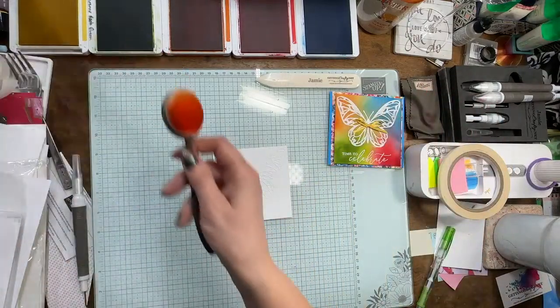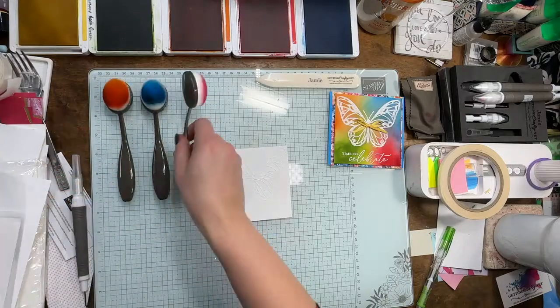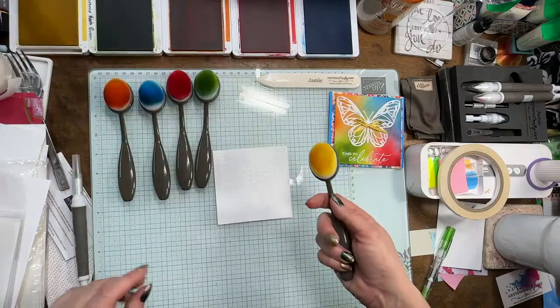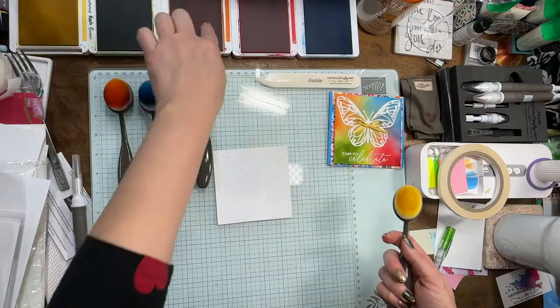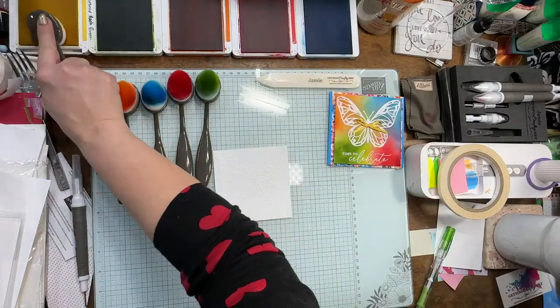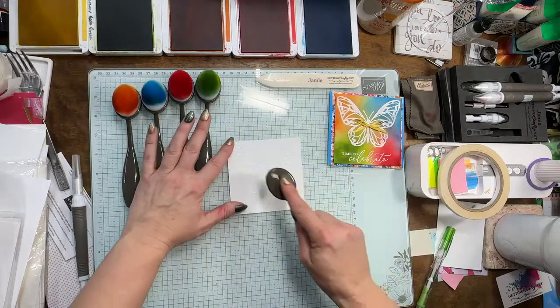life. Okay, we're going to grab all these little blending brushes and turn them around so that we can color. And making sure I have all of them. We have 1, 2, 3, 4, 5. And I'm going to start with the Daffodil Delight right in the center of this beautiful butterfly right here.